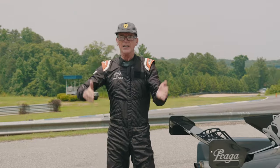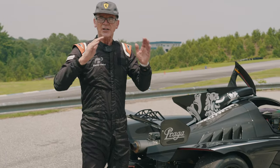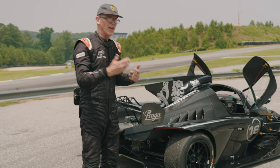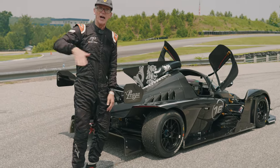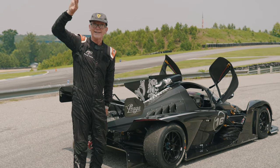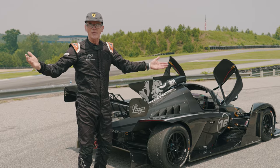This car is pure race car. It's got nothing to do with street driving, no compromises. They say it pulls 3 G's and enough downforce to drive upside down, sticking to the ceiling at over 124 miles an hour. Let's go.